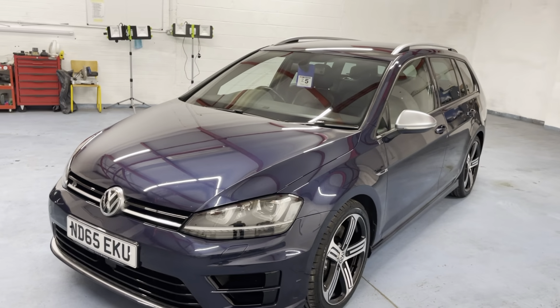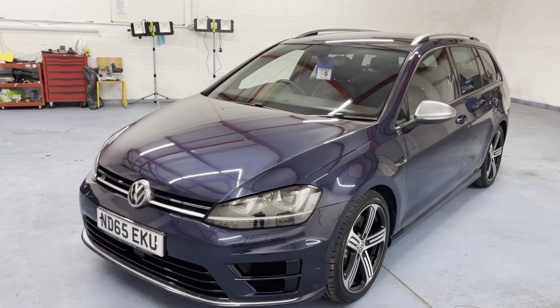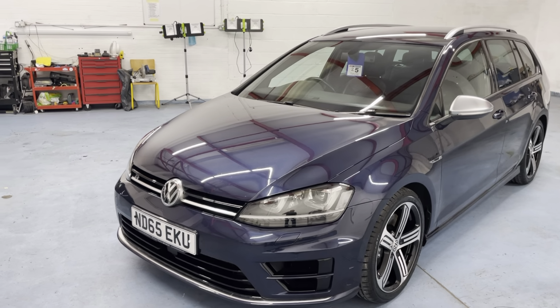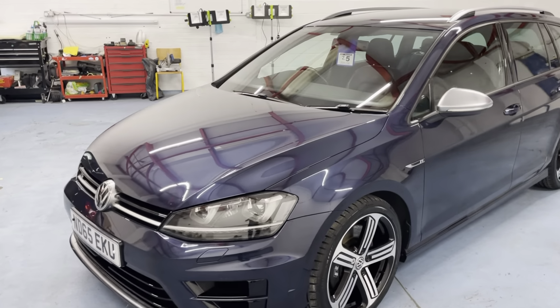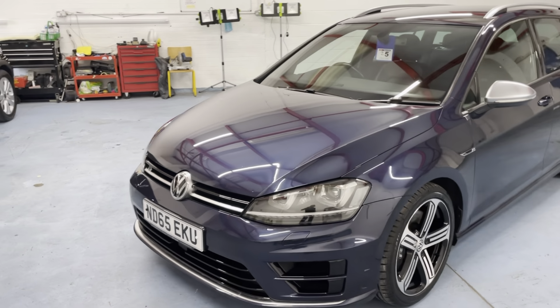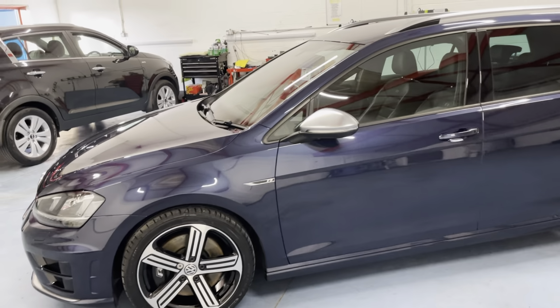We're going to do a walk around video of this 2015 65 plate Volkswagen Golf. It is the 2-litre TSI R, DSG estate, so automatic estate car, the high performance one. This car is known to myself since it was brand new, as it's come from the little village that we live in.